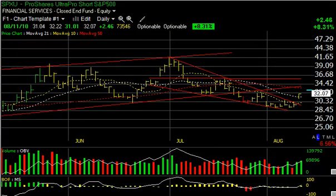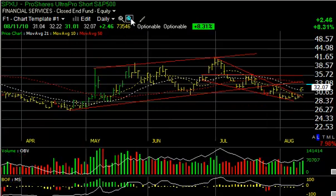The SPXU, the ProShares Ultra Short S&P 500. Also in a falling wedge, broke out today with an 8.3% jump up to 46 on 7.3 million. It gapped up above the 10 and broke above the 21. There is a minor target around 33 and a quarter, which we expect maybe to reach tomorrow. The secondary target up around 35 and 3/4, and a more intermediate target up around 40.41.